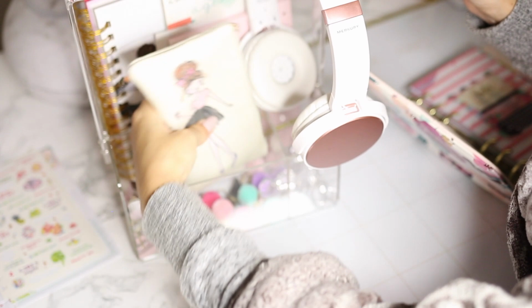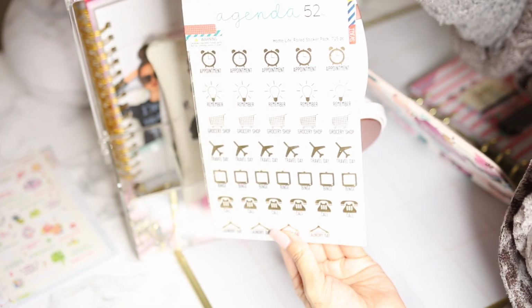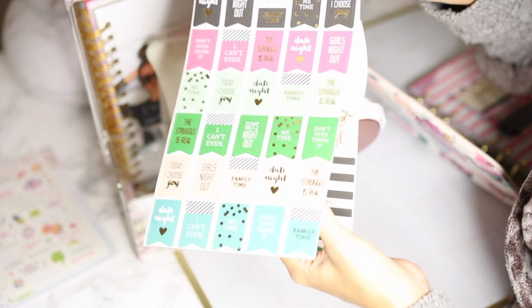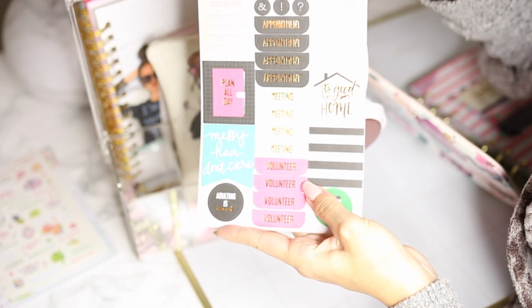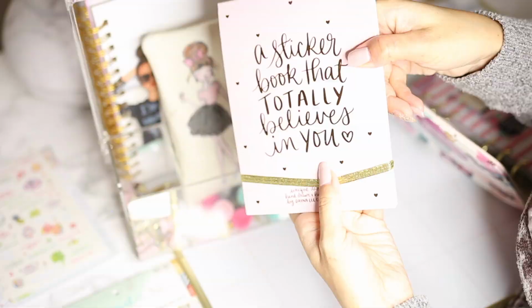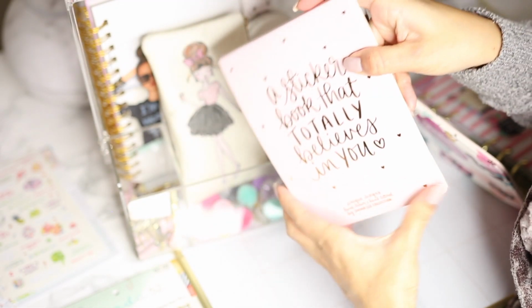So I like to have planner stickers. This adds some nice color, easy visuals, and just switches things up when planning. It makes it a lot funner. This way you get all your things done. This is like a get it all done, tackle your to-do list, and all that good stuff when you have everything nicely organized, especially, like I said, in this travel size planner.